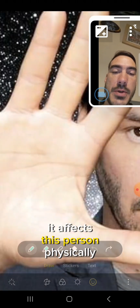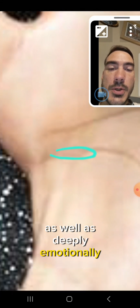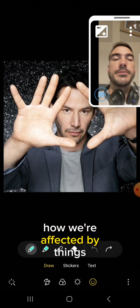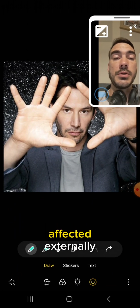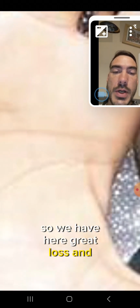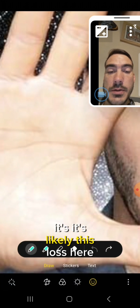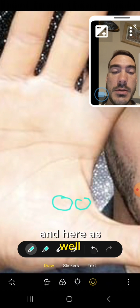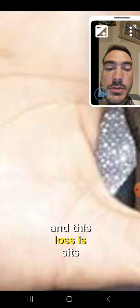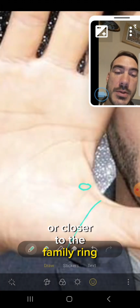So it affects this person physically, practically, as well as deeply, emotionally, mentally, as we see it on the left hand as well, because the left hand is how we're affected by things internally, and the right hand is how we're affected externally. So we have here great loss, and it's connected. It's likely this loss here and here as well. So there's two major losses there, and this loss sits closely or closer to the family ring.